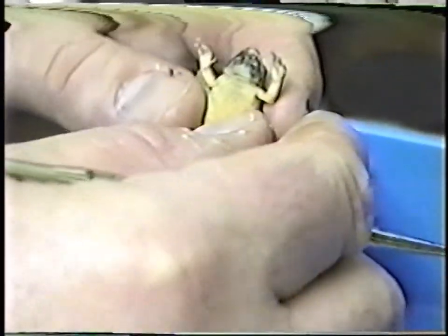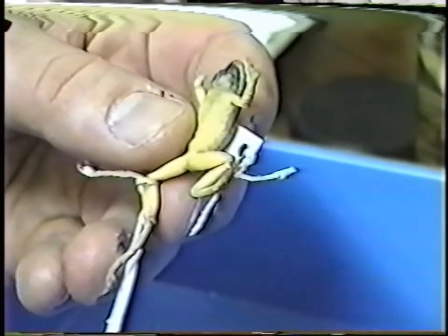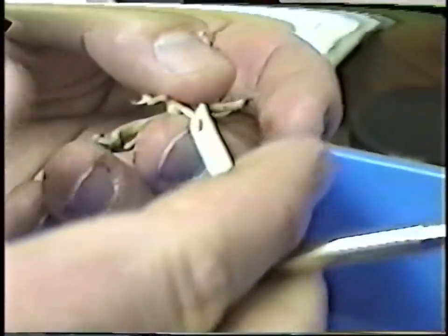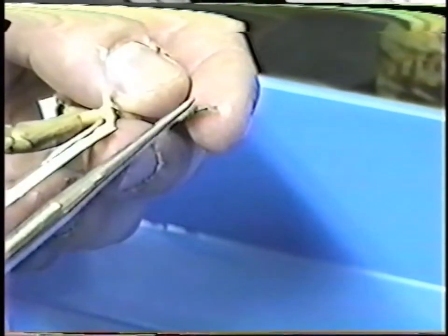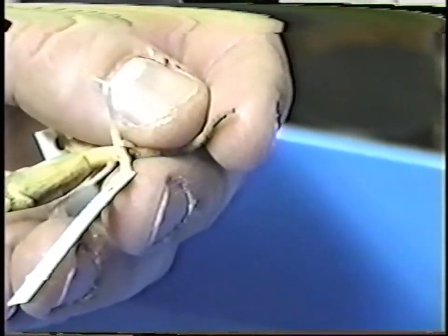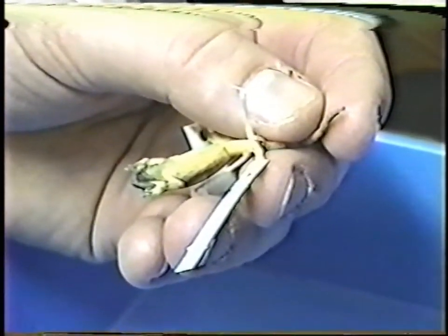This particular individual is a male. You can tell by the dark throat pouch. The belly is kind of creamy colored and clear, and they're so small I would be surprised if they'll show up very well. But the toe discs are only slightly wider than the toes. This is a frog that climbs more than cricket frogs, but it doesn't go up in the trees. It has a tendency to stay in low shrubby vegetation.